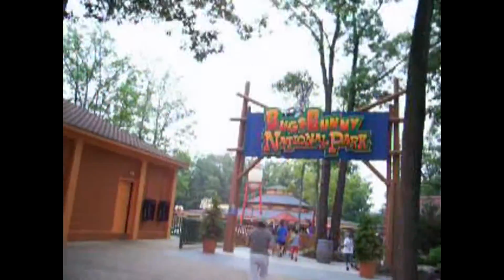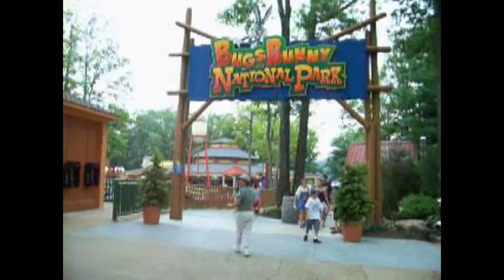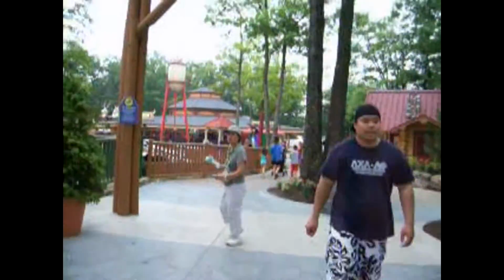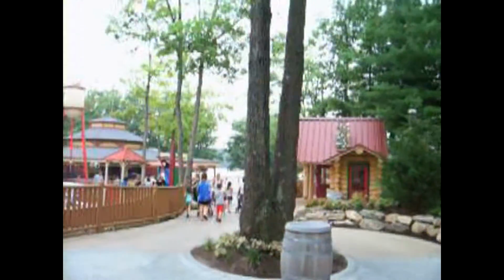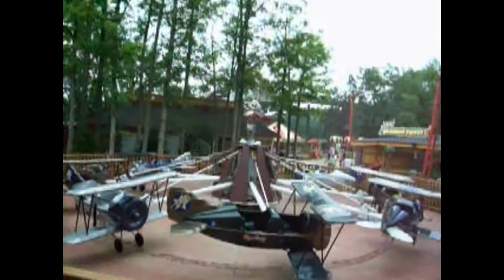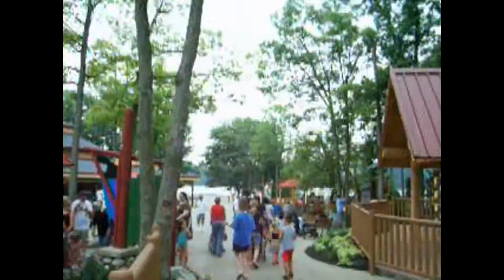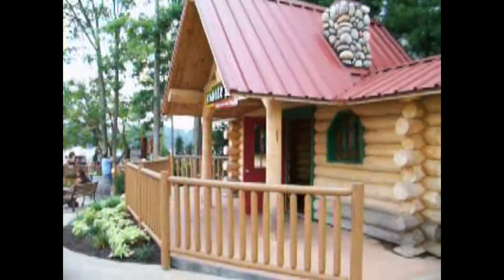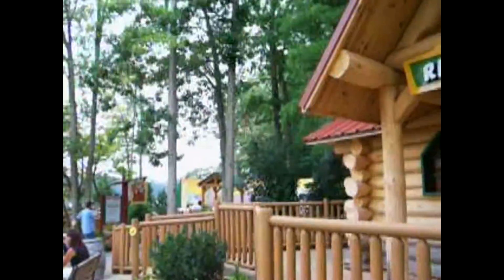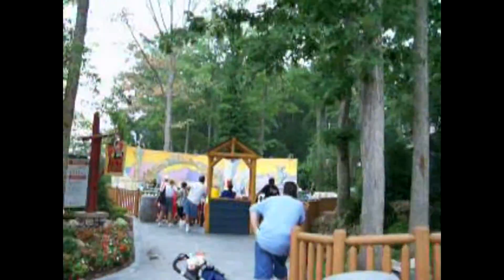And here's the new section for this year's Bugs Bunny National Park. I took a walk through here before, but there's really no reason for me to go in here. What language was that? Looks like a Bugs Bunny airplane attraction over here to the left. Here we have what looks like a mini Himalaya. Well, that's pretty well themed too. Wile E. Coyote's got rockets strapped on the side.